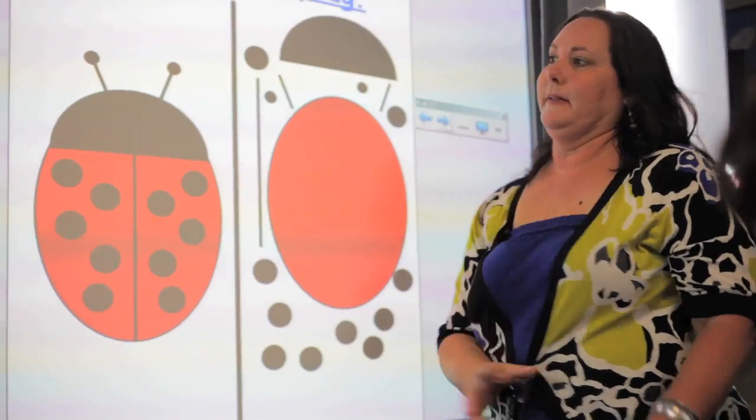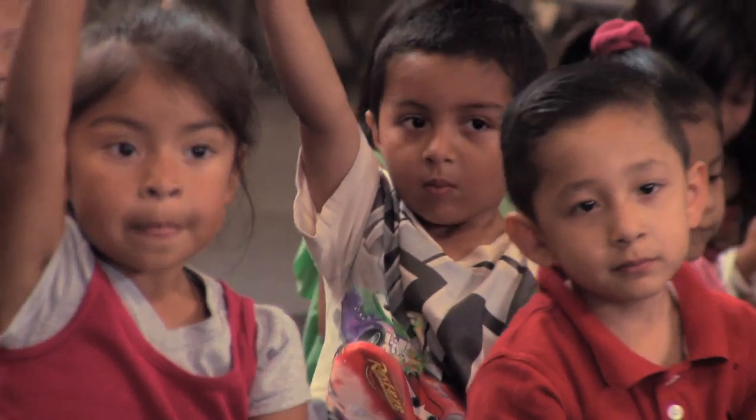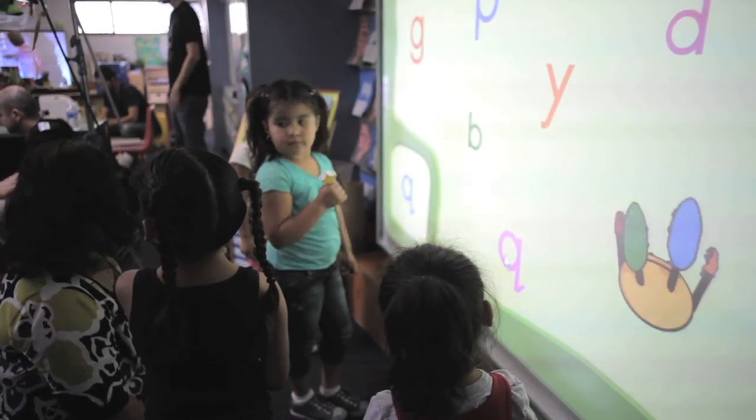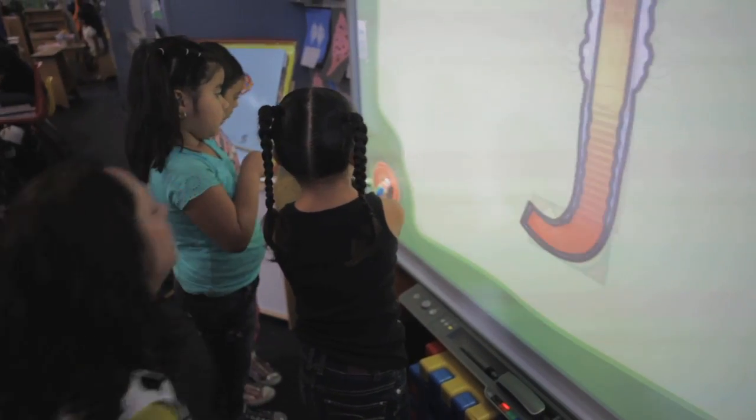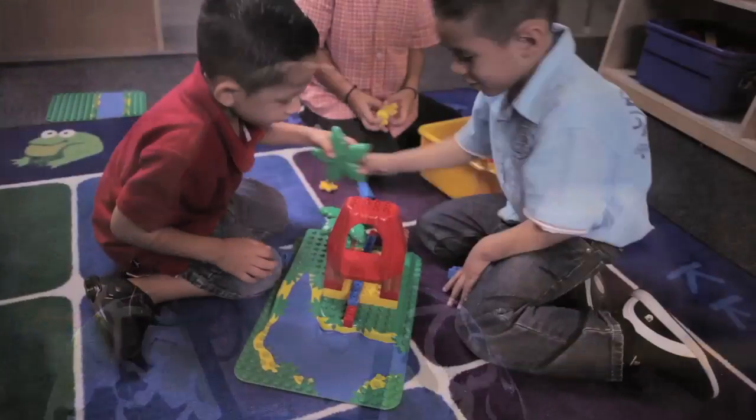One of the reasons it's such a positive environment for the children is because it engages them into the learning. It's an active type of learning for them. They've learned to cooperate. The children that have the higher skills in English, they help the ones that have the lower skills. They are so engaged in the Smartboard that they are willing to spend more time learning than actual playing.